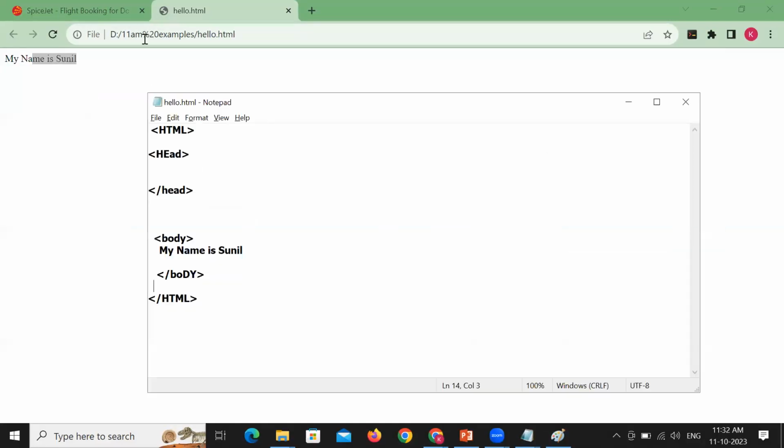HTML code, you can write it in uppercase. You can also write it in lowercase. You can also write it in mixed case. It does not make any difference. What is the file extension? Participants, what is the file extension? The file extension is .html. Let's move on.